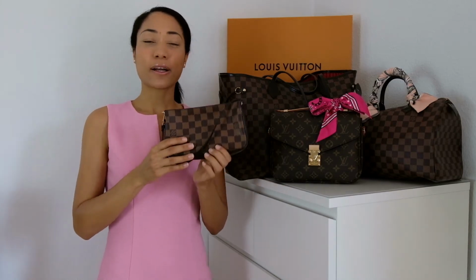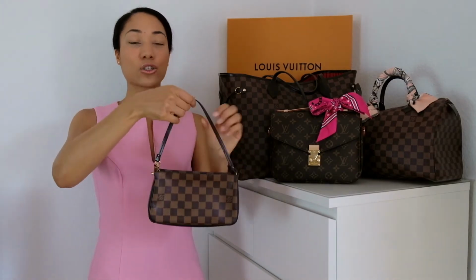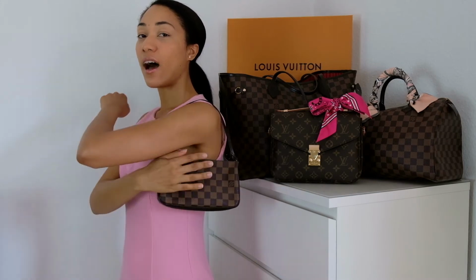Just to give you an idea of how practical it is, this little handbag really fits every single important thing that I need on vacation or when going out. It fits all of my cards, it fits my bigger iPhone, it fits a pen if I need one, it fits a few postcards if I want to buy them on vacation. And because it is so small and the handle is so short, it fits perfectly under my arm.